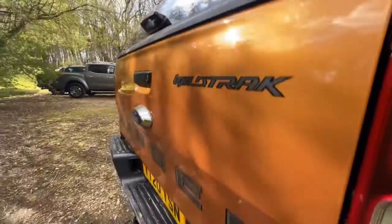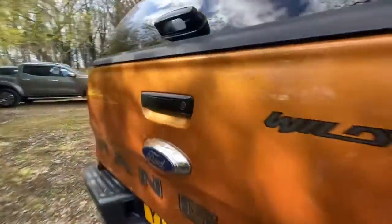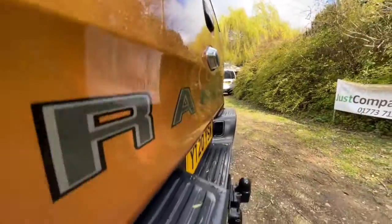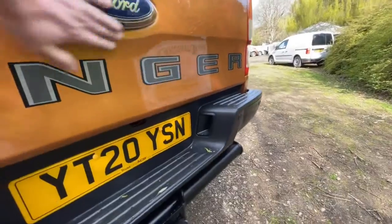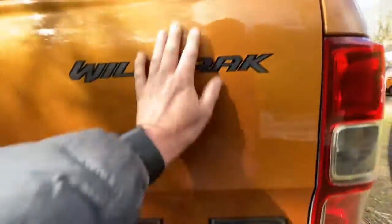Tailgate is again really nice and clean. I can't see any marks or damage, but let's have a really close look first before I say that. See anything. There is a reversing camera, and I'll show you that working when we get inside, but it is super clear.